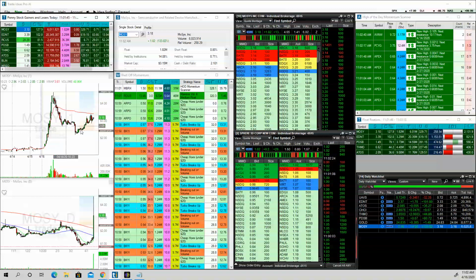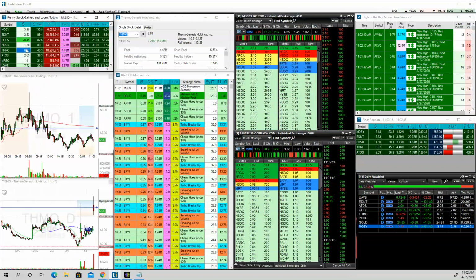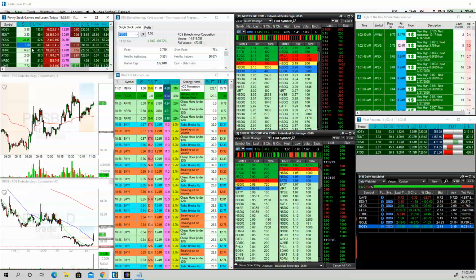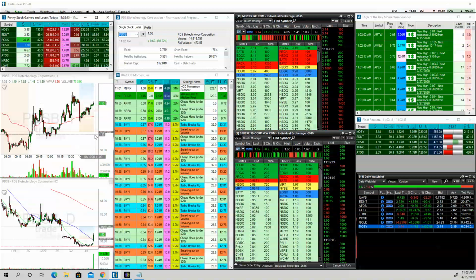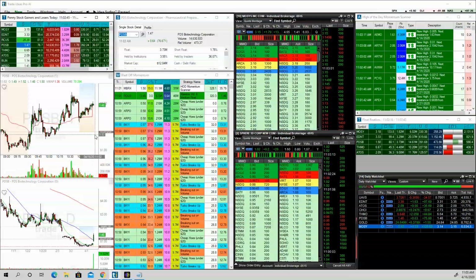MOSY curling up a little bit. EDNT straight, Southfest. And THMO. Yeah, PDSB some follow through here. Looks like one of those newsletter pumps that actually held its gains. What do I think of MOSY?